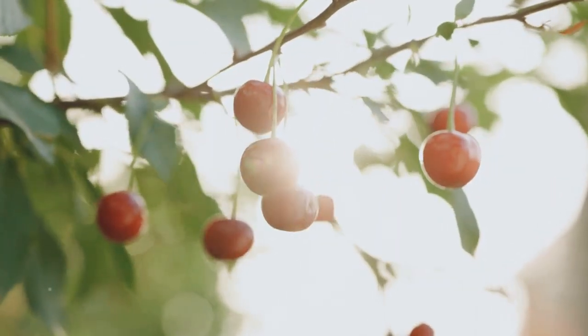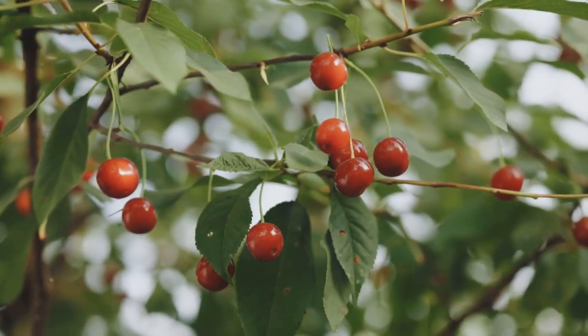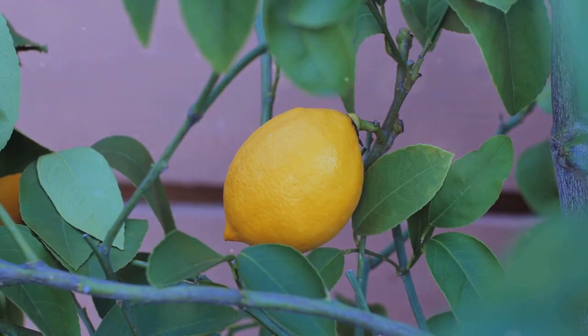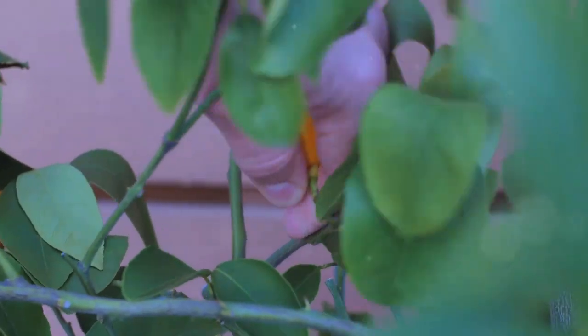Runner-up at number 2, the cherry tree. Cherries are a delight to have in any garden, and this tree, with its compact size and high yield, is no exception. And the top fruit tree for small gardens is the lemon tree, a versatile tree that's easy to maintain and provides year-round fruits.